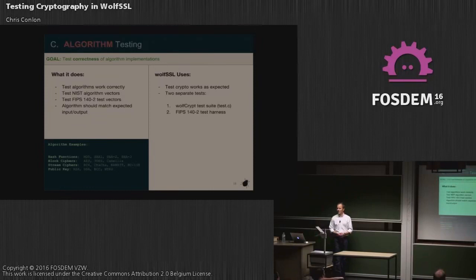So somewhat related to cipher suite testing is algorithm testing. You want to make sure the algorithms are implemented correctly and that they're working properly. And so we have a couple things that we do for this. The first thing we have is a wolfSSL test suite. wolfSSL is our crypto library, and what this does is run through all of our algorithms that we have implemented. It has a set of input vectors and matching output vectors. So these are NIST vectors.